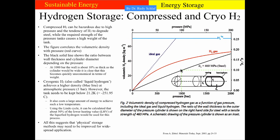So if we go to higher pressures, if we would want to use 2000 bar, for example, we would need a steel container where the wall thickness is 18% of the diameter. So you see, very rapidly we get to very massive steel containers in order to keep the hydrogen under this high pressure. It is not very practical to go to very high pressures and thereby trying to increase the hydrogen density in the tank. Also, you see that the curve is leveling off as we do that, because the closer we press the hydrogen molecules together, the greater we have to work against their repulsion.